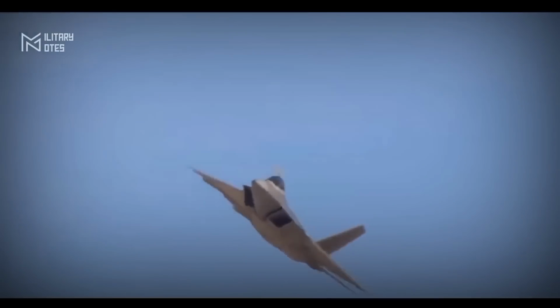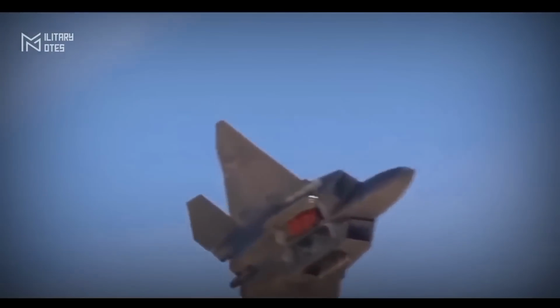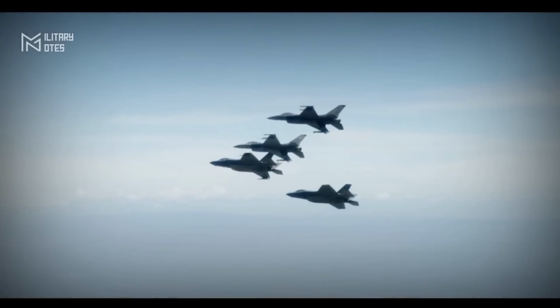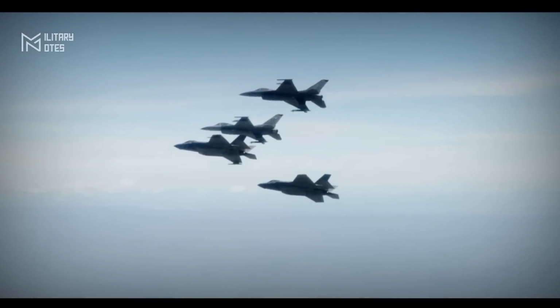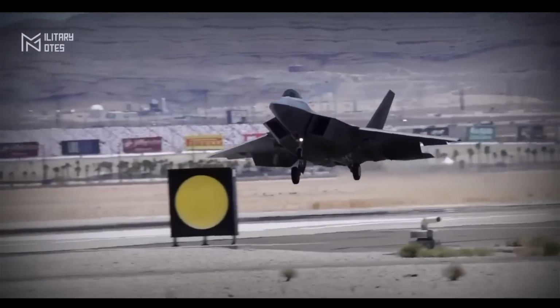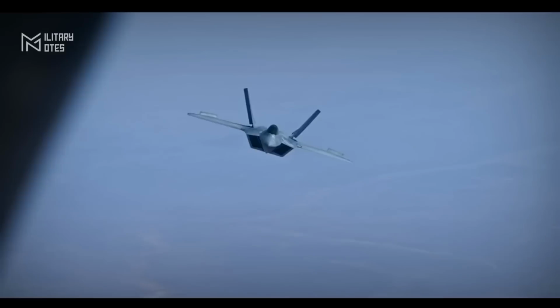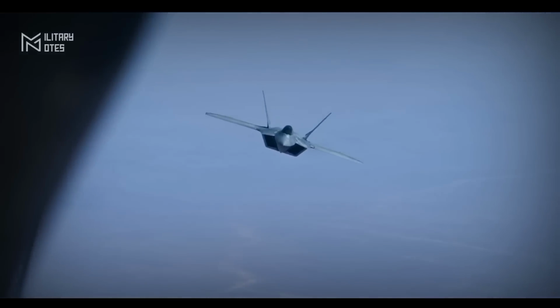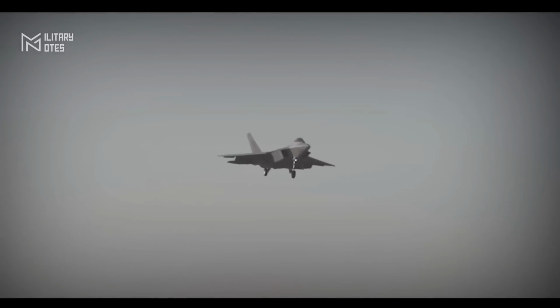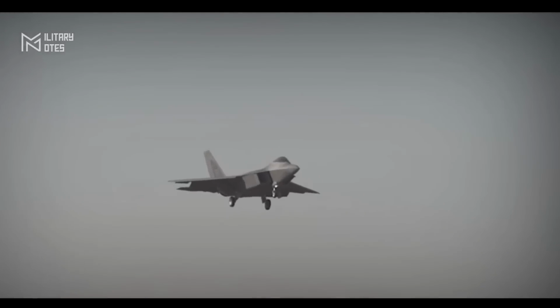Both of these missiles are designed to give the F-22 the ability to destroy enemy aircraft at short and medium ranges. The F-22 is also equipped with the M61A2 Vulcan gun, a rotary cannon capable of firing more than 6,000 rounds per minute. This cannon is used in close air combat, when maneuvers or missile attacks are not effective enough.